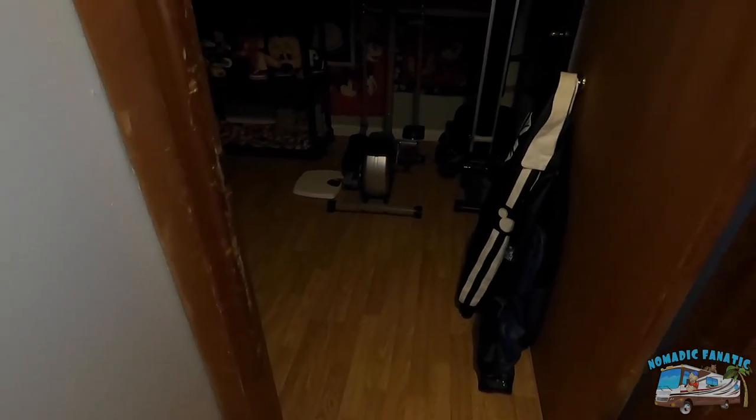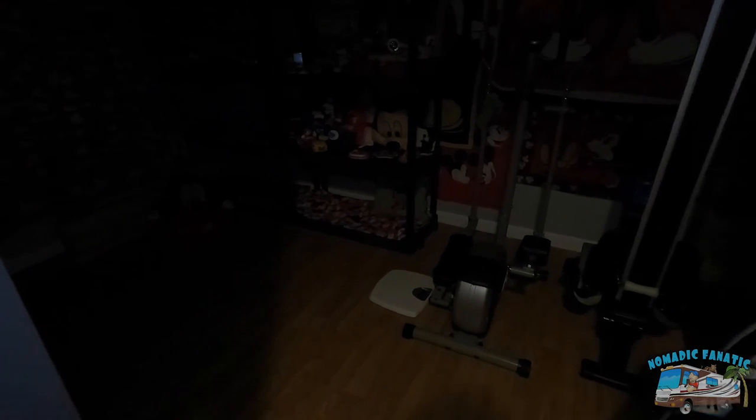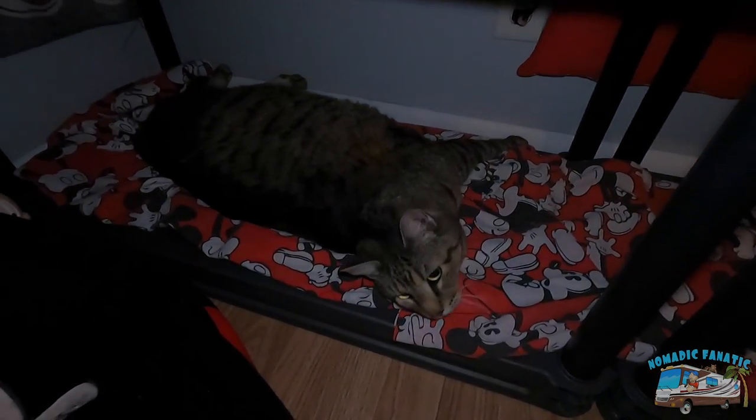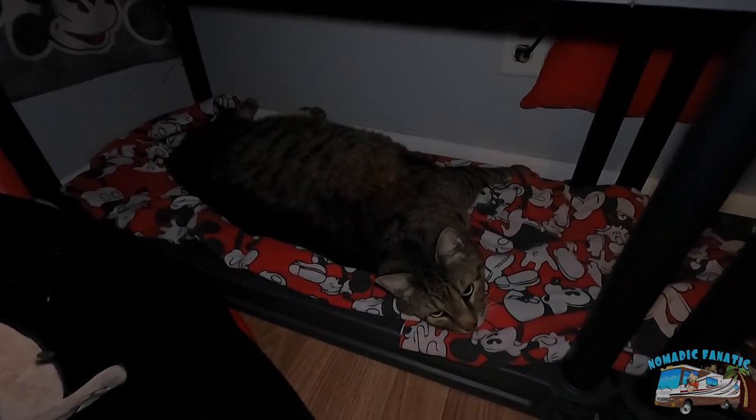I'm sure he's in here, I guess, but I was going to wait to show you this room. You can see I've got my rowing machine and my new elliptical in here. Oh, I already see him. Okay, so, oh my gosh, he's so precious. Look at this little goober. Is that pretty comfy then? I'm still working on this room.